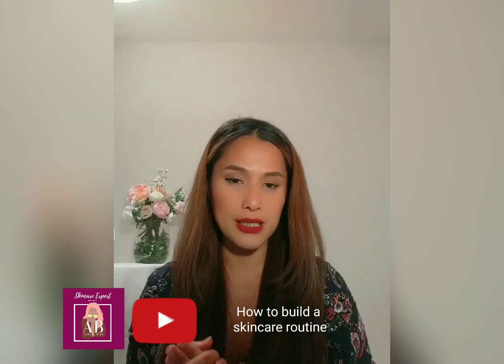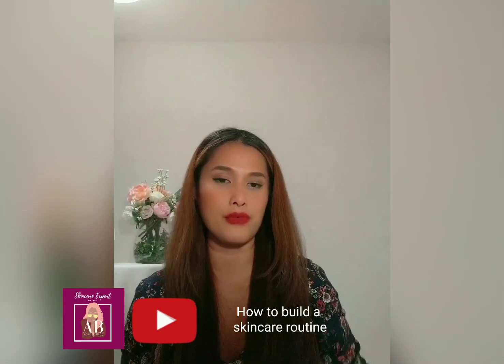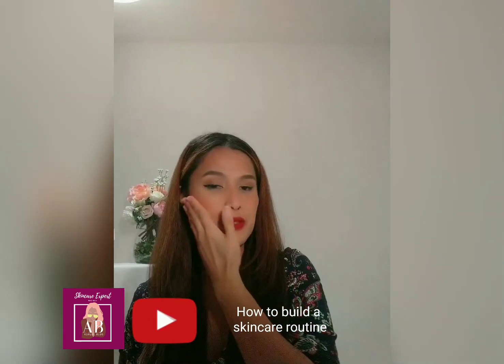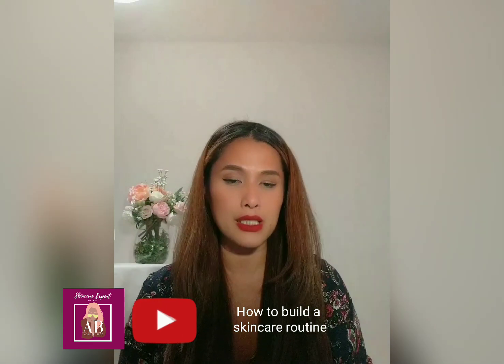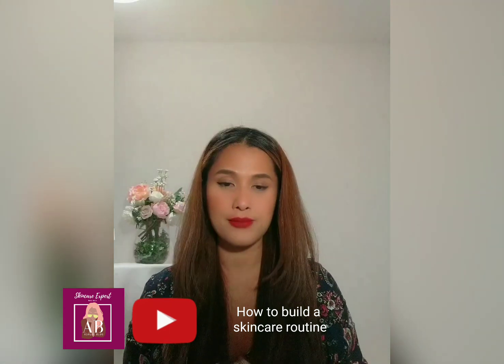Now, to use a toner, it is better, more efficient, and more ideal if you use your hands and just dump it on your skin, instead of using cotton pads. I guarantee it is going to be more effective and more efficient.